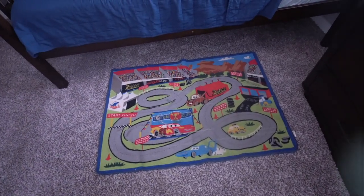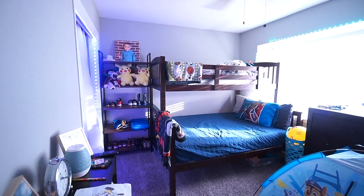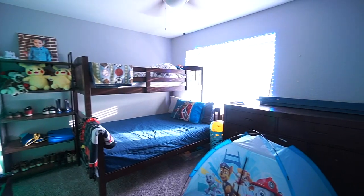Upstairs in the boys' room, we had everything all set up. If you guys did not see that video, I will have it linked down in my description box for you. So make sure you go check out that video.